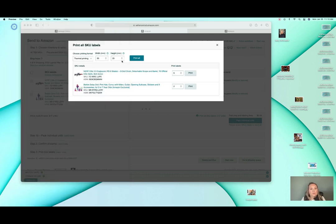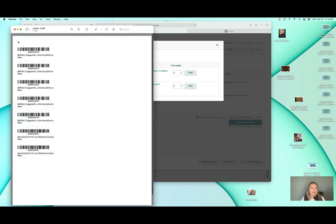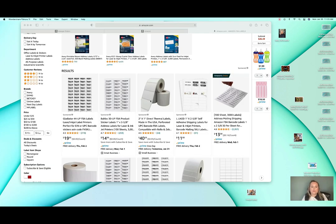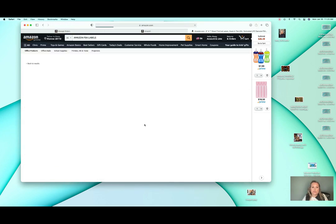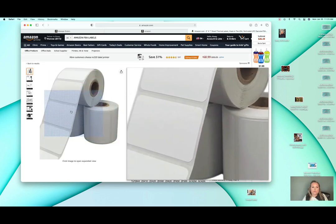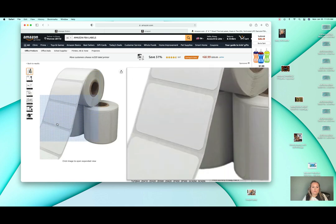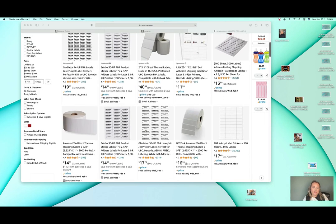Now let's say you got a regular printer. This is what it looks like for the regular printer. When I'm getting these labels for the printer, I just go to Amazon, type in Amazon FBA labels, and it's these right here. They're going to be 2 by 1, and they look like this because each SKU prints out on each of these. On this same page, they have the labels if you have a regular printer.